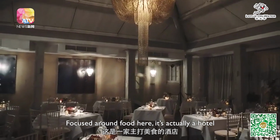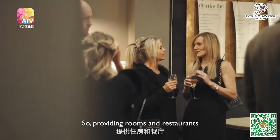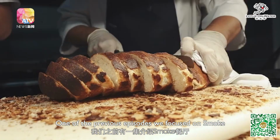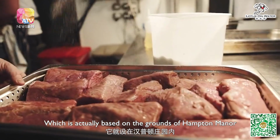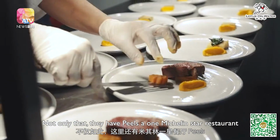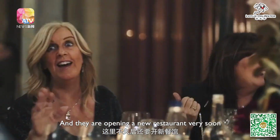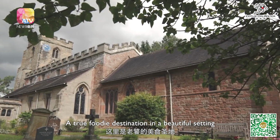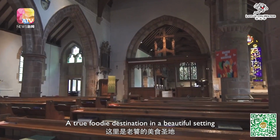Focused around food, here is actually a hotel, providing rooms and restaurants. In one of the previous episodes, we focused on Smoke, which is actually based on the grounds of Hampton Manor. Not only that, they have Peel's, a 1 Michelin star restaurant, and they're opening a new restaurant very soon with the aims of more Michelin stars. A true foodie destination in a beautiful setting.